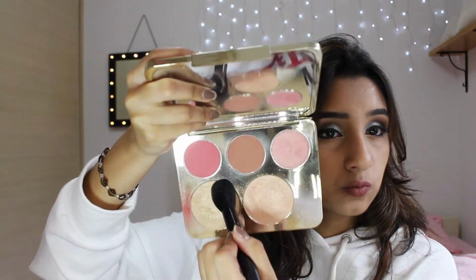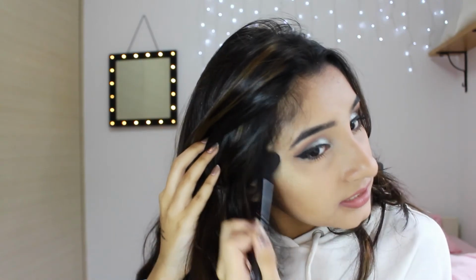If I spray my brush with setting spray, okay, and I take one swab of highlight, hello, look at that, just look at that. Look at that, that's more subtle, and this is like bam in your face. So for New Year's, I basically had this kind of highlight on, and I literally was like a glowing disco ball because of the outfit that I wore. Everybody called me a disco ball.